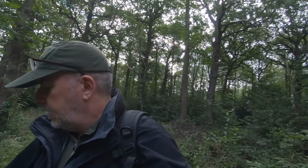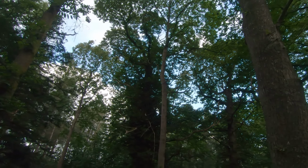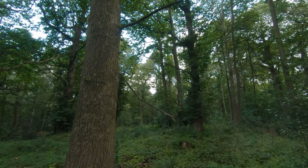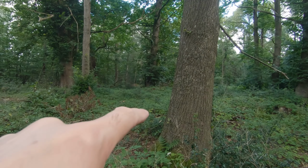I'm out of breath, I'm sorry. It's been quite a hike, and I'm nowhere near where I want to be. I don't think today's going to pan out as planned. But I'm in the land of the giants at the minute. Well, there's all sorts here, but horse chestnut over there. Big old trees.